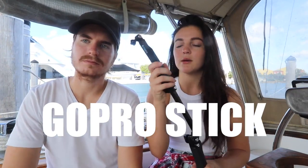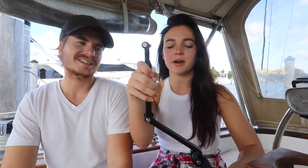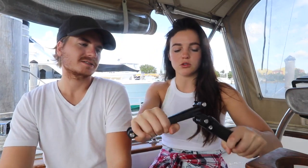And what we use with that camera is this little baton thing that looks like a whacking baton, but it folds up. I mean, they make newer ones. This is pretty old. But what I don't like about it is that it doesn't fold all the way.